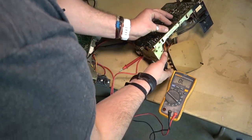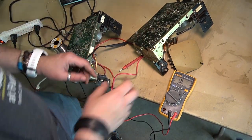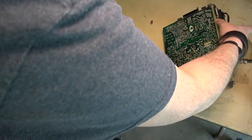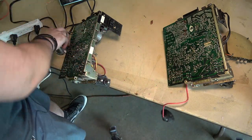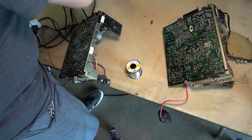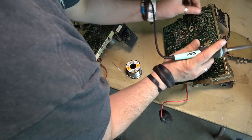Okay. So let's go ahead and solder that in there. Boy, it'd be pretty great if that's all it was, huh? And how... I don't want to get excited yet. Because I don't know if we found it. But something's definitely not right there.